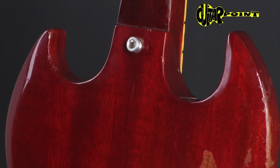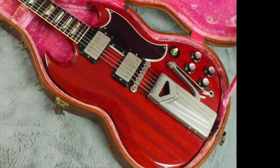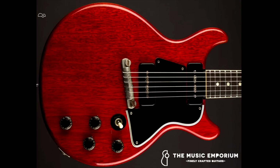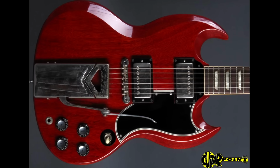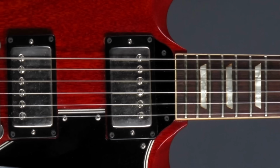The '61 standards were finished in the cherry red color that had first made its appearance in '59 for the double-cut Juniors and Specials. The red was created by applying red dye pore filler to the mahogany body, followed by 1 or 2 coats of clear lacquer, resulting in the familiar wood grain being visible through the finish. The black multiply pickguard was fixed to the body with 5 screws, and a small plastic strip between the end of the fingerboard and the neck pickup is there to cover the route.